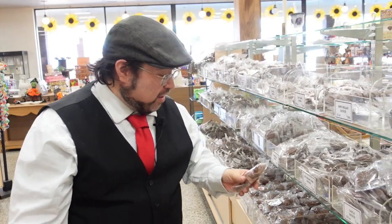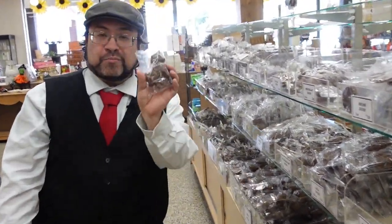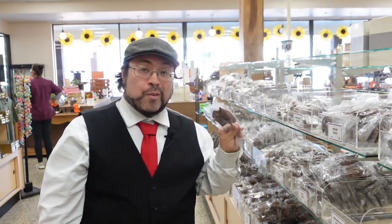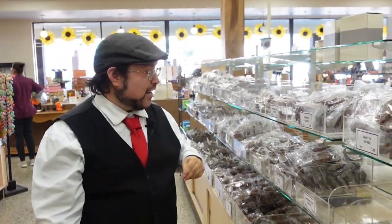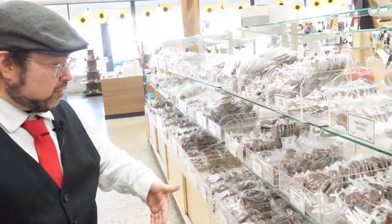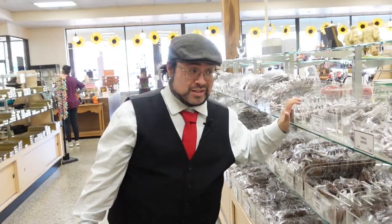Pretty cool there. This says unicorn mold, but oh, that wasn't, there we go. There's the unicorn there. We got a castle sucker, perfect for the Chocolate Kingdom. You got to get that. But yeah, pretty much anything you're looking for can be found here, from cheerleaders to rainbows, trains. They even have a tow truck sucker.